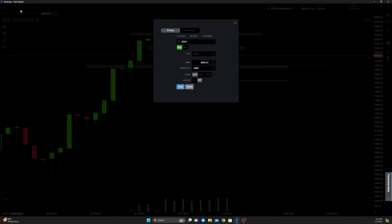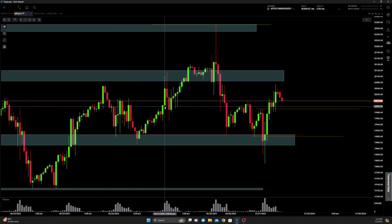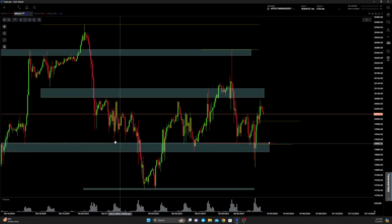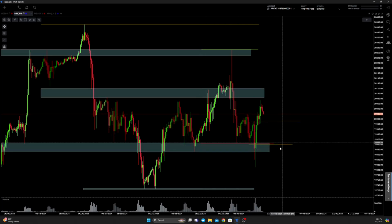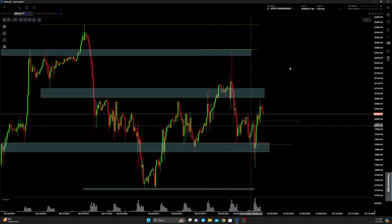But let's take a look at what that entails on the hourly. You can see a little bit better here on the hourly. We have kind of this zone down here where we bounced a lot. This down here is that double bottom that we saw in the daily. We have pre-market high and low, and Friday's low and high, respectively. So that's where we're at.